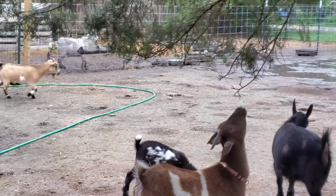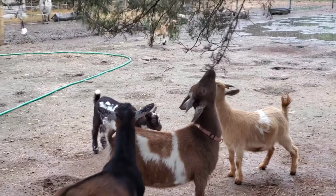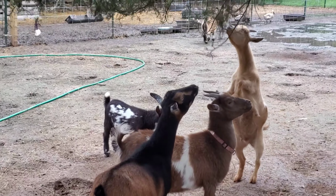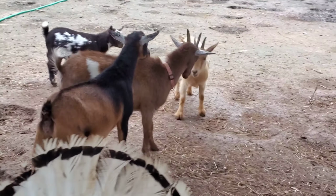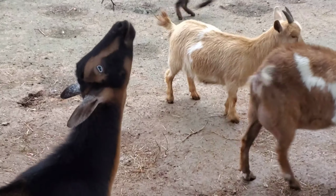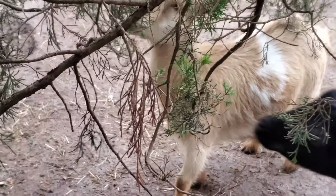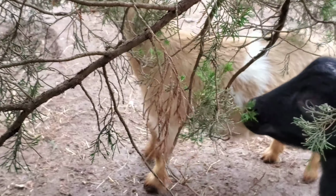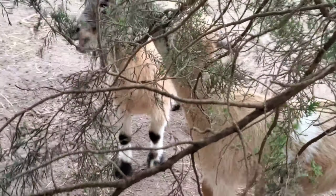So, you guys getting that tree? Goats doing what goats do best. Oh, get it, Brandy. Brandy's so short. She's like, darn it. You want some help, Mama? Just a minute, girls. I'll help you. Here. Low enough for everybody to catch a snack. Low enough for all of you to catch a snack.